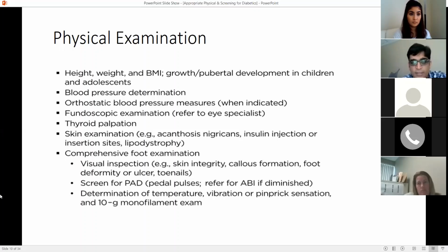And if so, then this could be autonomic neuropathy from diabetes, or could be the medication, so we can make adjustments. We don't want them to be falling down. Thyroid palpation, only if you see something on inspection, then you can do a thyroid palpation, or if they're having any problems. Importantly, we need to see their skin and see if they have any dark pigmentation, any acanthosis nigricans, which is a sign of insulin resistance.